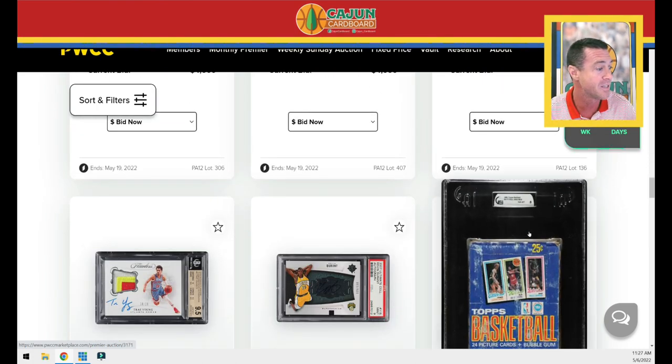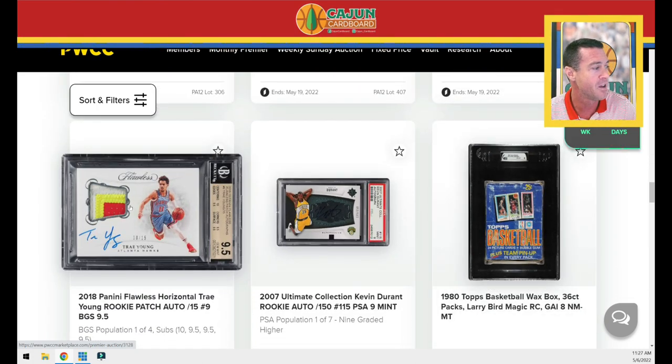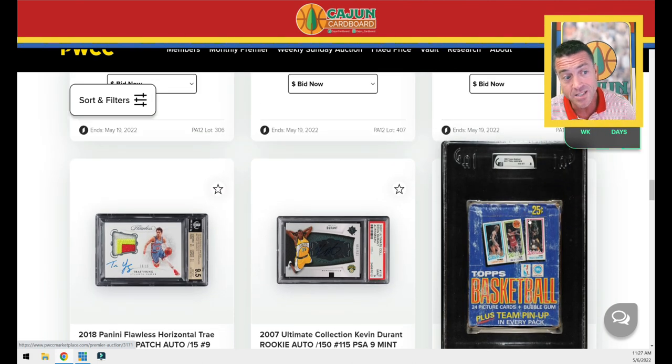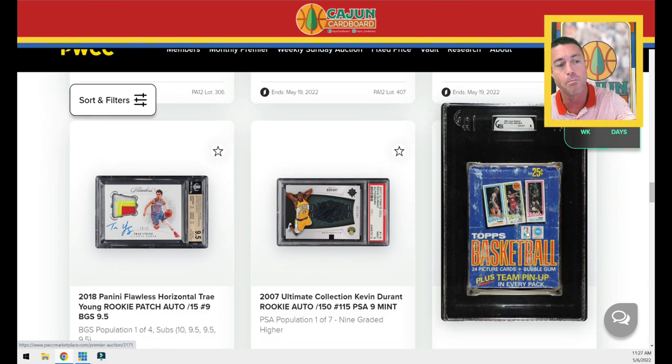An orange Trae Young PSA 10 by the dip. Trae Young horizontal patch auto numbered to 15. Durant auto. This is cool. This is a GAI graded box. It looks like it's a pack, but it's not. It's a box. It's the actual box. And look at these sons of guns on the cover.